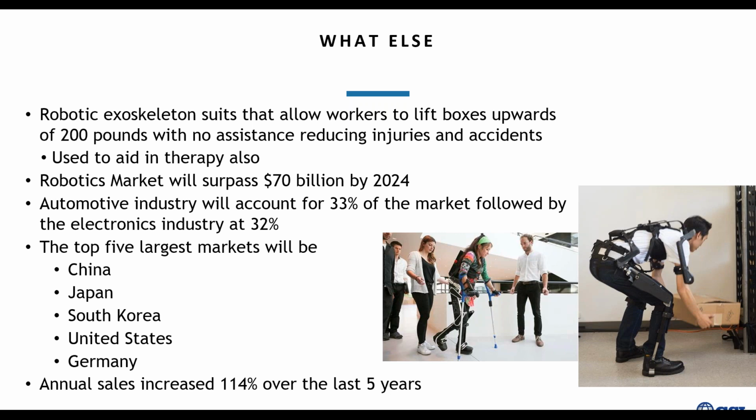So this 70 billion that's going to be created, again, the lion's share is going to be within the automotive industry, but that's going to be closely followed by the electronics industry. Now, it's sad to see that within the globe, those countries that are investing in this type of technology and the use of this technology, unfortunately, the United States is fourth on the list of 5. And we can all understand that China, Japan, and South Korea, the way they've approached technology and advances in technology over the last decade, it would make sense that they're leading the way. So when we look at technology, when we look at uses of robotics, especially in the supply chain and manufacturing and distribution, over the last 5 years, it's caused sales to increase by over 114%.